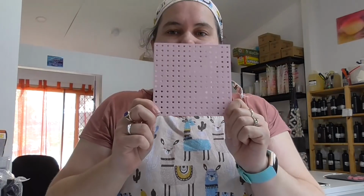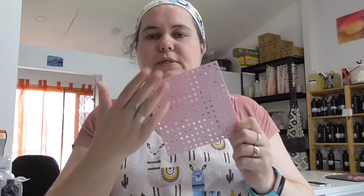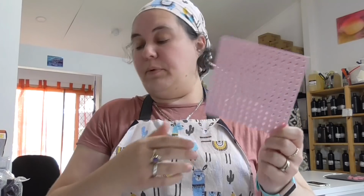I also want to see if my soap dough recipe will work in Lee's new sprinkle sheets. If you haven't seen them, I did a story over on Instagram about them. That's these things, and they're just lots of little shapes, and you can put your soap into here and then pop them all out. And I want to know if the soap dough recipe will work in these, because it's a really nice hard soap that it makes, so hopefully it will pop out really nicely.